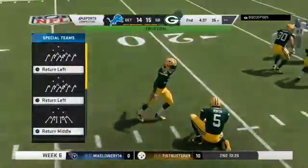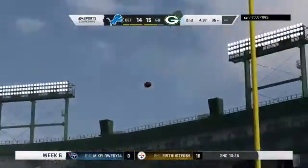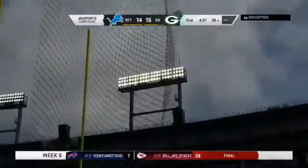The kick by Fairbairn is good. And with that, they'll take a 1-point lead here in the second. So they've put together a good little drive there, but ultimately stalling out in the red zone.